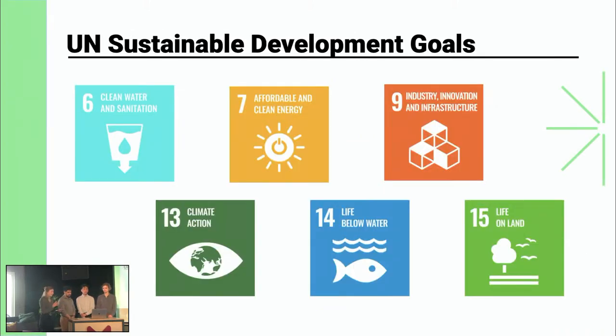So we have a bunch of sustainable development goals that are going to be put into place through our plans. The first ones that we were focusing on are clean water and sanitation and life below water. With the biofiltering plants, we are reducing the amount of toxins in the runoff, providing cleaner ecosystems in the water around the arrays.